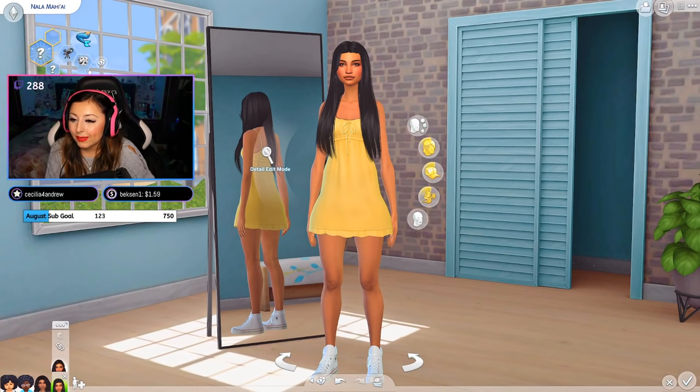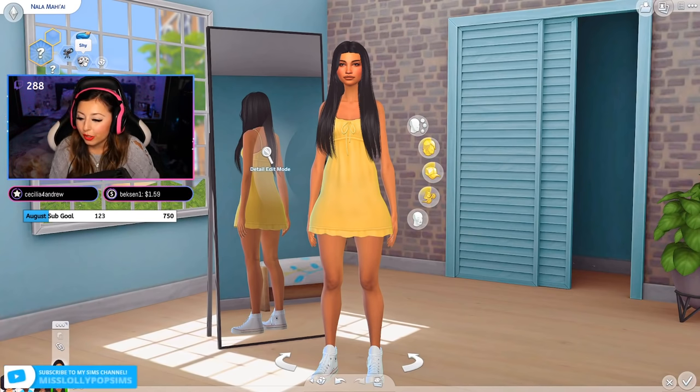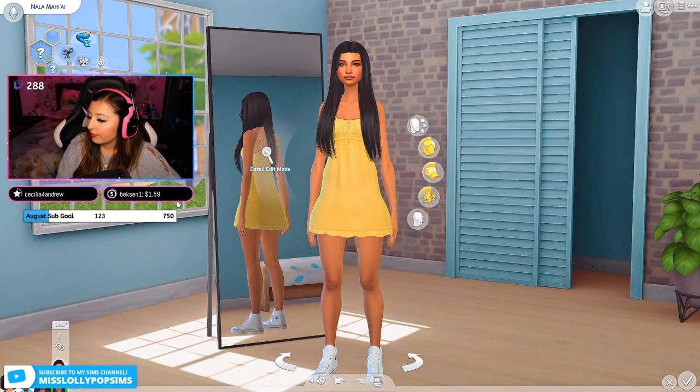So she's been given the Stargazer trait and the Shy trait. Do you guys get a good impression from that, or should I randomize again?